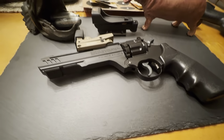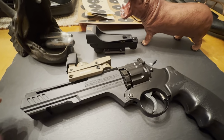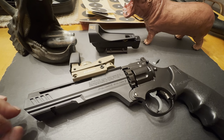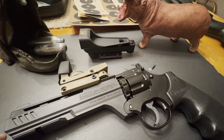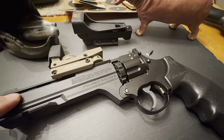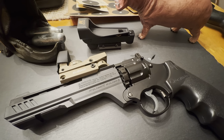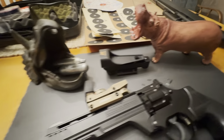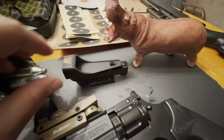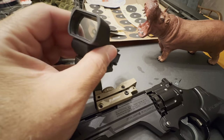Okay, guys, so let's talk about the shooting of the Crosman Vigilante before I get to the 1077. With the shooting of this gun right here, I found that I was having a bunch of trouble. When I go over the targets, we'll talk about it. But I was having some issues with this optic that I placed on it.